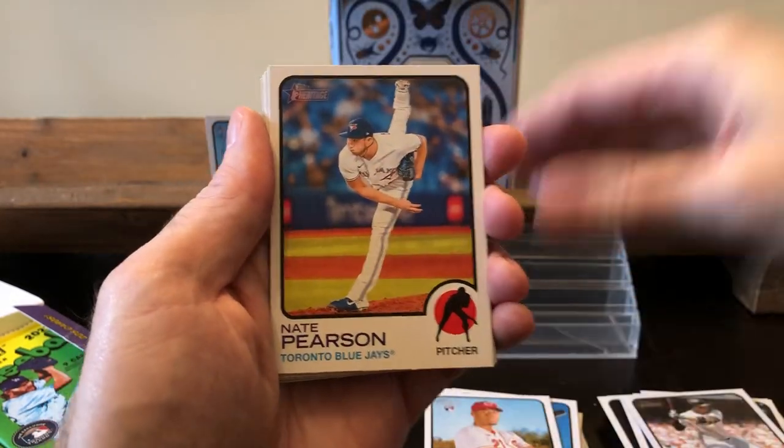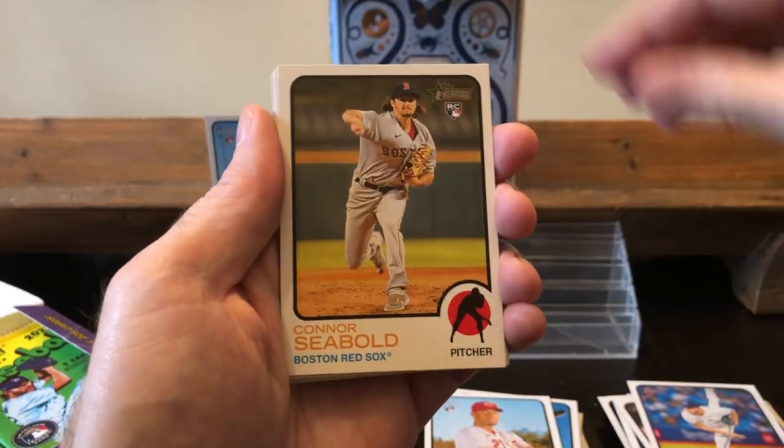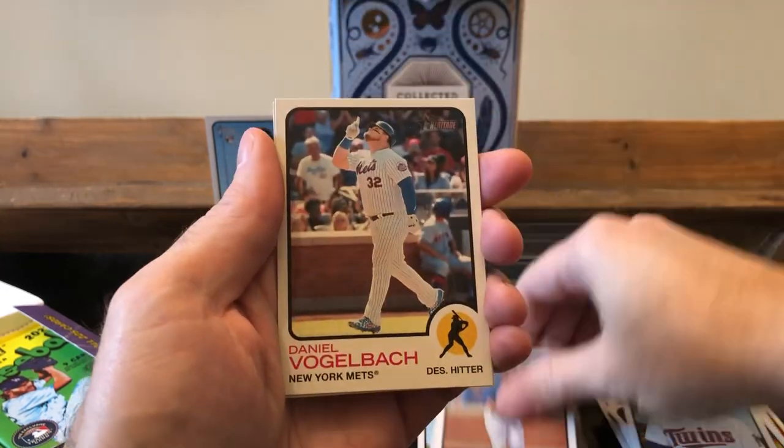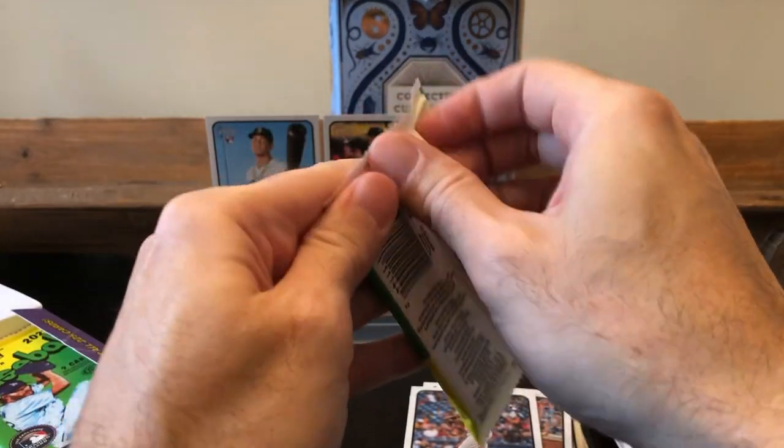I mean, we're doing all right. We're still looking for our hit. One thing to note, if you know anything about this product, is we are not looking at a hot box here, as there are no purple refractors.